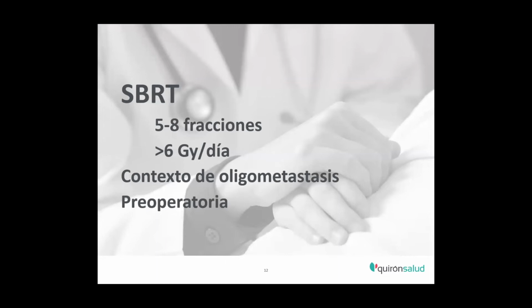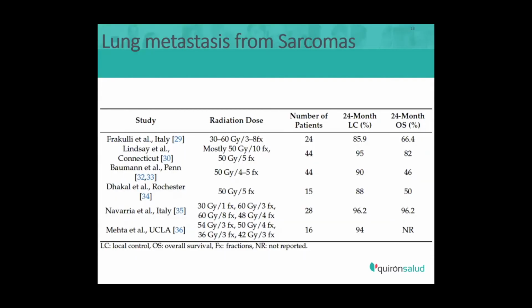Switching back to SBRT, we're going to a little bit higher doses per fraction. These patients are treated in 5 to 8 fractions in 1 or 2 weeks. The daily doses are over six grays, and we can use it in two contexts. Oligometastasis, where we have the experience in other locations, lung metastasis from many other sites, and the preoperative setting also, which is coming because it's a very convenient treatment as well.